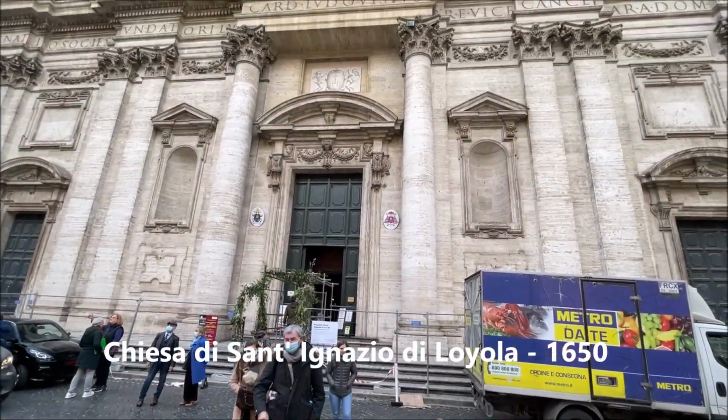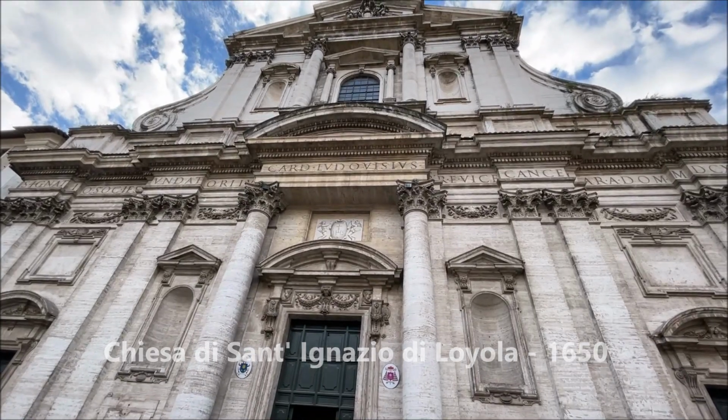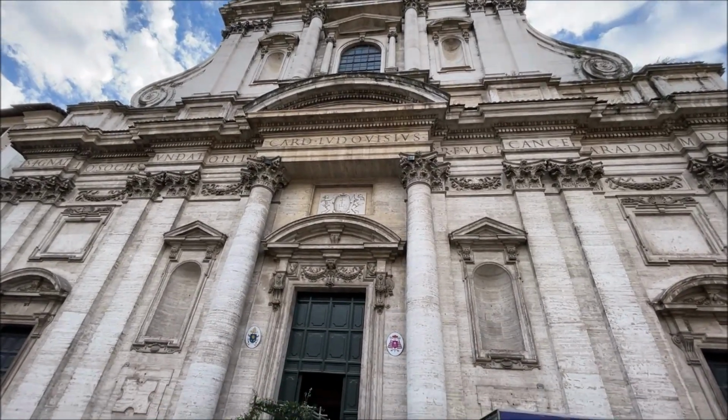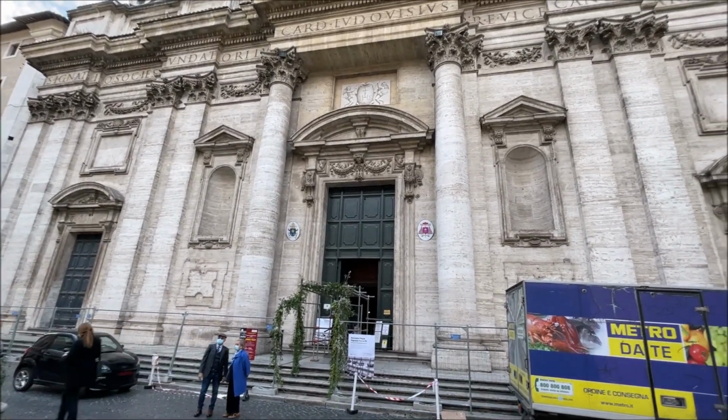Well, we were just walking and came across this little church that you're going to see on the inside. Spectacular.